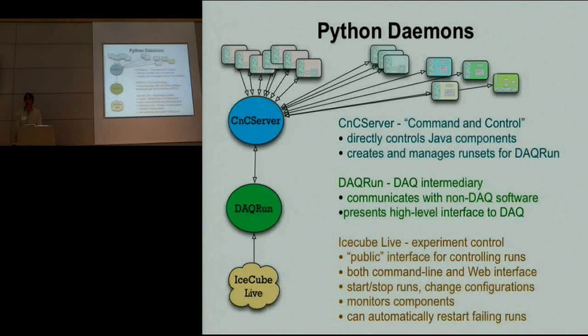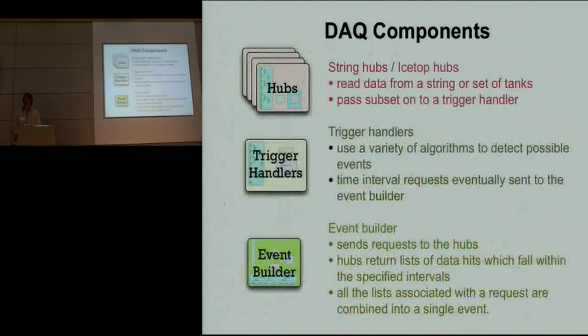The data that's coming from the DOM, is the DOM just running on its own? The way it actually works is it gets polled. It's collecting data constantly, and the string hub reaches down and pulls up the data from each DOM, and it's doing that on a continual basis.